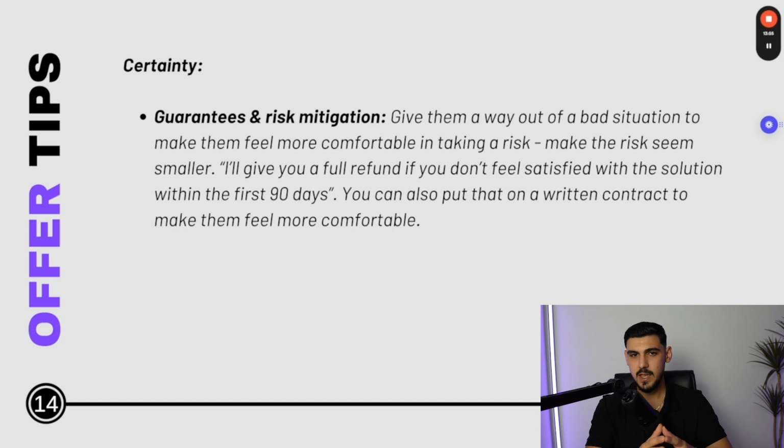Now, guarantees and risk mitigation. Give them a way out of a bad situation to make them feel more comfortable in taking a risk. Many times people feel afraid of giving you money and working with you, not because they don't trust you, but because they don't trust themselves to make the right decision. They think, okay, what if I move forward with this and tell all my team about it, we integrate this solution in our operation, I get excited about it, I spend money on it, and then it doesn't work. Well, if you give people a way out of a bad situation through a guarantee, then it suddenly makes things much more appealing and it makes making a hard decision easier.